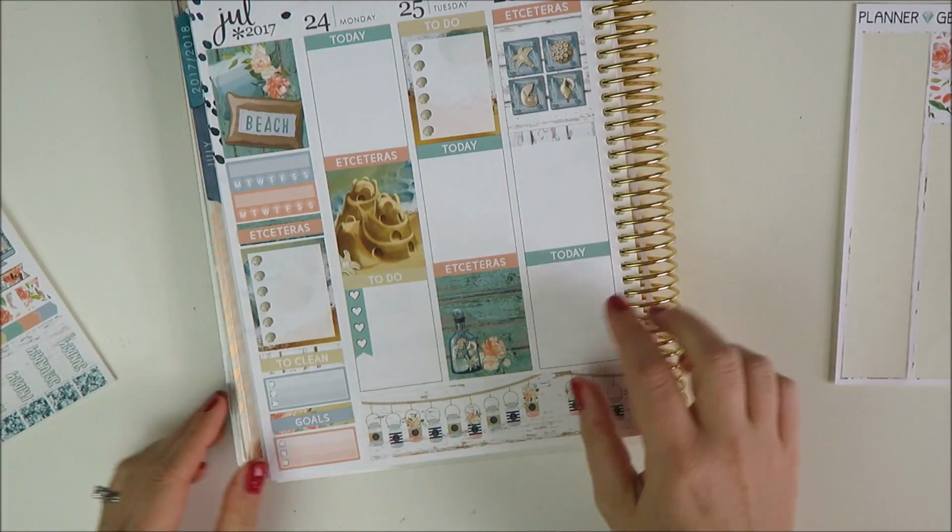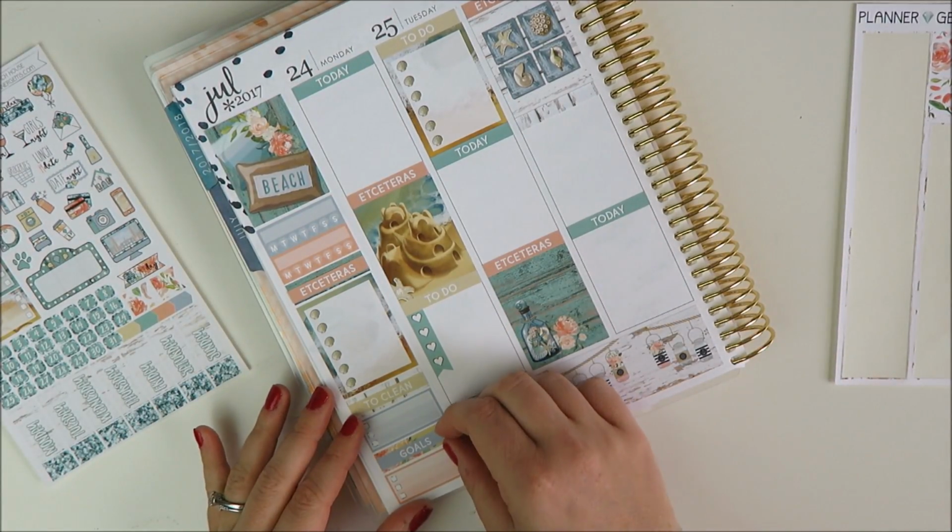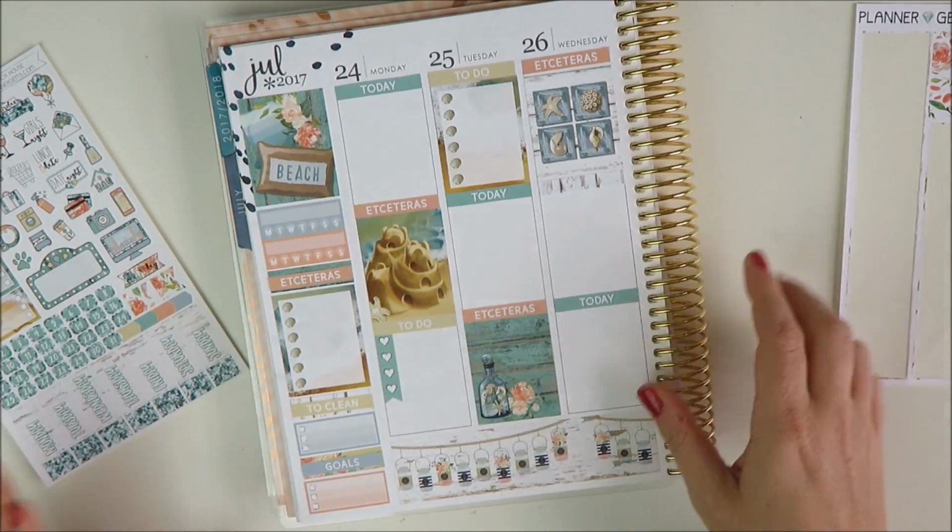Oh, and then she had these. Oh, I want to do one of those. Oh, I didn't even see these. These are really cute, the to clean and to go. Oh well, I guess we'll just leave this, even though it's horrifically crooked.